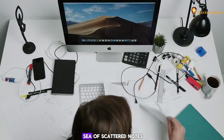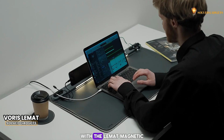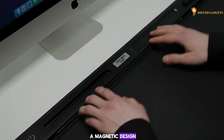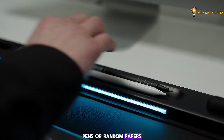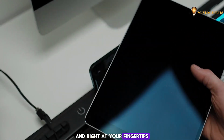Feeling lost in a sea of scattered notes and office supplies? It's time to reclaim your workspace with the LeMat Magnetic Fixer 2.0. This innovative gadget boasts a magnetic design, clinging seamlessly to any desk pad. No more scattered phone chargers, pens, or random papers. The fixer keeps your essentials organized and right at your fingertips.